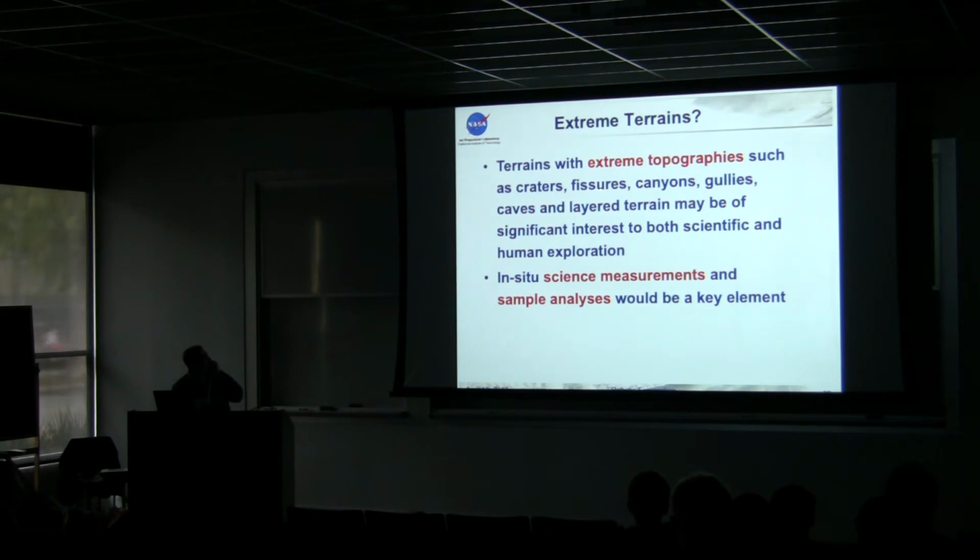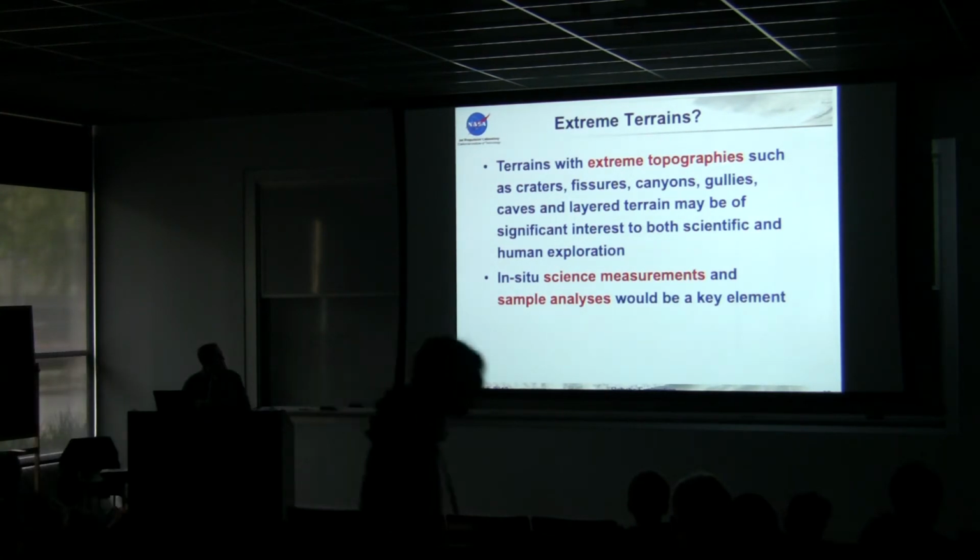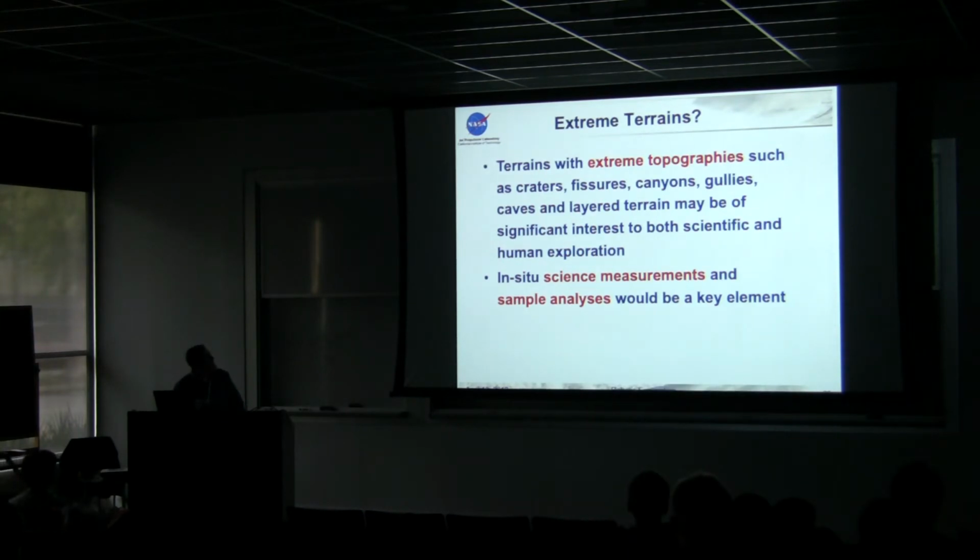Now, why extreme terrain, and what are extreme terrains? Extreme terrains are terrains with extreme topographies. You have craters, fissures, canyons, and gullies that are both of scientific interest and also of interest for human exploration. You want to be able to conduct in-situ measurements and collect samples from such terrains.